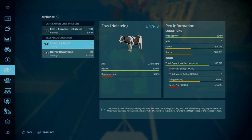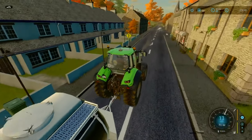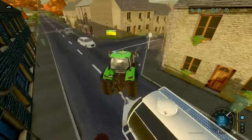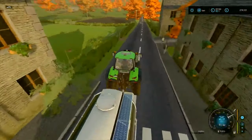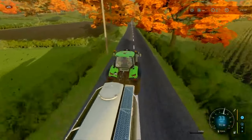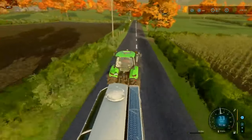Is that just from the cows? Yes, it is. But we also have a slurry pit that we use for a lot of slurry work. What's that clipping? No idea whatsoever. But yeah, if we head back to the farm, there is a slurry pit, and that's what we used for when we did all the slurry in the fields.